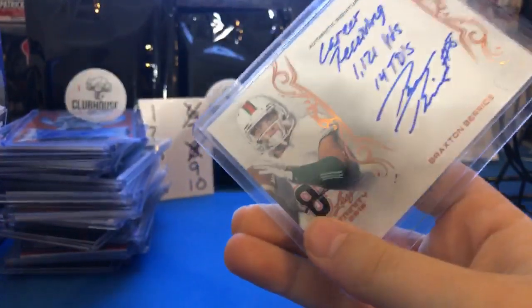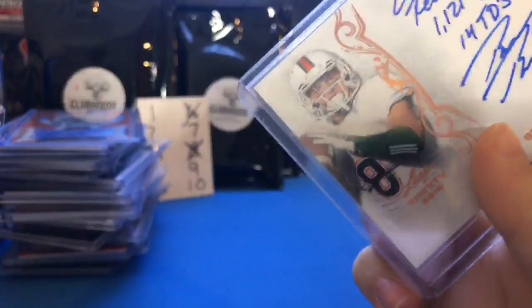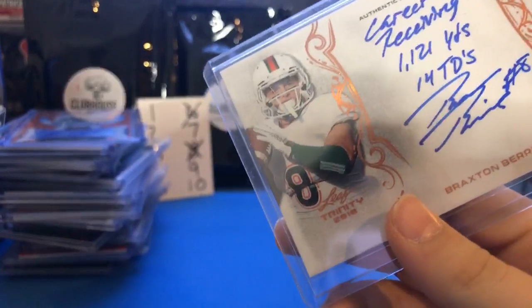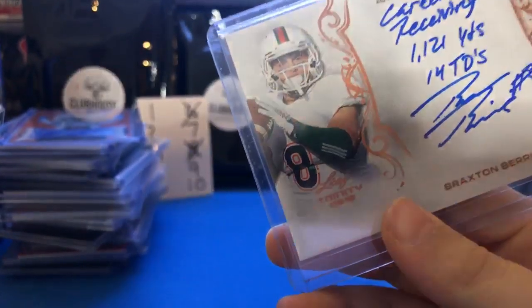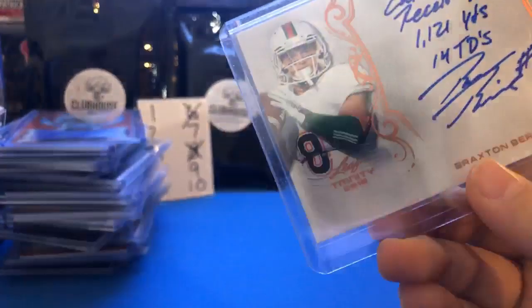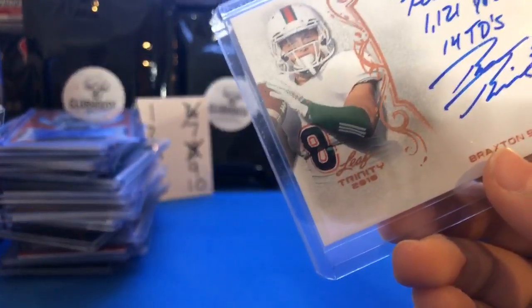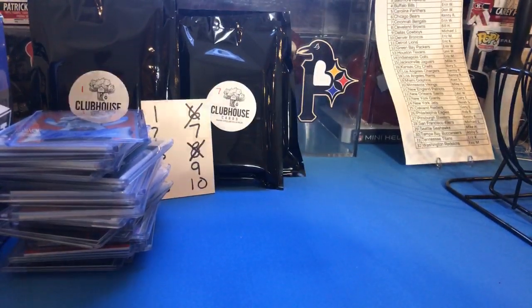All right, next one. Oh, who's that? It's one of these ones. Braxton Berrios. We're gonna have to look him up. I've heard of him. Career receiving 1,000. 14 touchdowns. That's pretty good. And then 1,121 yards. Yeah, that's cool that he wrote that. That actually is really cool. Dad, who drafted him, boy?